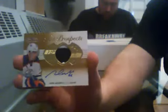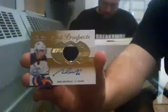And Hot Prospects, number 65 of 175 for the Montreal Canadiens, Alex Galchenyuk. Just has a touch of white. Two color. We don't have too much Totally Certified. We haven't done just those boxes from the other day, but I looked to see if there's a Tavares. I couldn't find one, though. Next time we do Totally Certified, I will check for you.